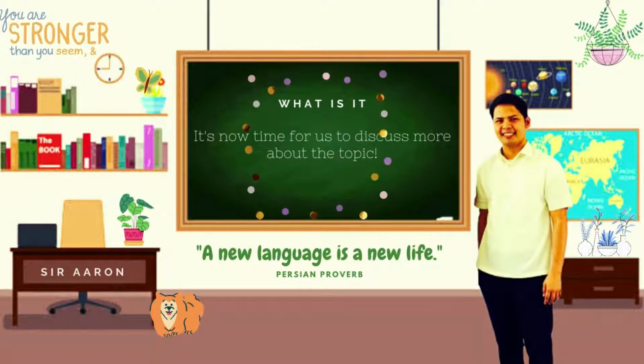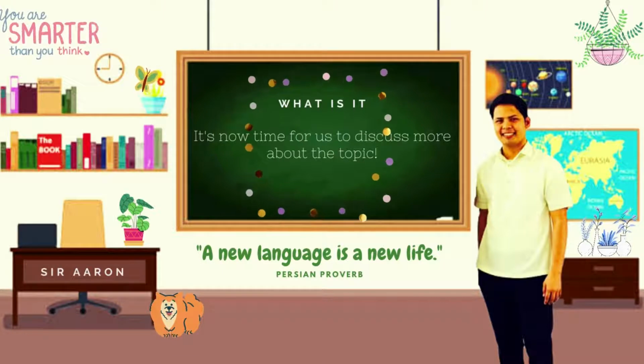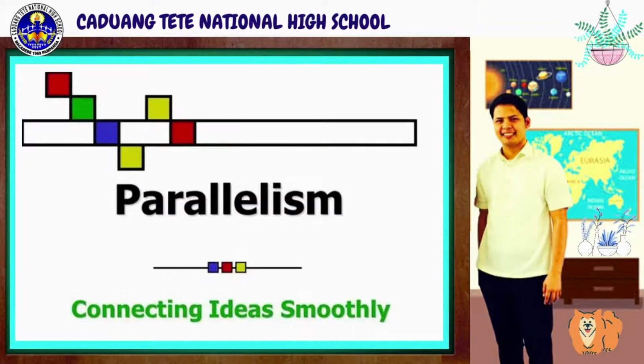Let us now dig deeper into the topic, using "What is it?" Parallel structure means using the same pattern of words to show that two or more ideas have the same level of importance. There must be a balance of two or more words, phrases, or clauses in a sentence. When a writer is presenting a series of equally important details in a sentence, he or she should try to make the items balanced or parallel. When the sentences are presented in different forms, they are non-parallel, and the resulting sentence is not smooth.